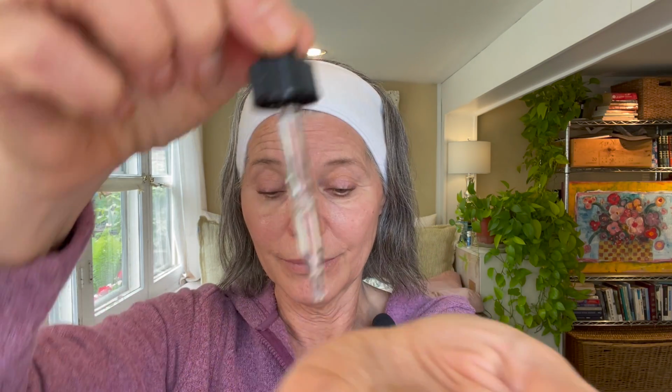So today I am going to apply my DRMTLGY C plus E plus ferulic acid. And I am pretty generous with this because L-ascorbic acid has a very short shelf life. I do keep my vitamin C serum in the fridge and I just work that into my skin. I avoid the eye area, of course, because it is an acid. And I am also applying it to my neck.